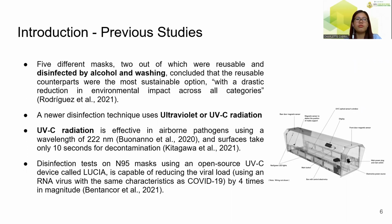Further study, also from Rodriguez and colleagues in 2021, used 5 different face masks, 2 of which are reusable and disinfected by alcohol and washing. It concluded that the reusable counterparts were the most sustainable option, with a drastic reduction in environmental impact across all categories. There is also a newer disinfection technique, which is the ultraviolet or UVC radiation.